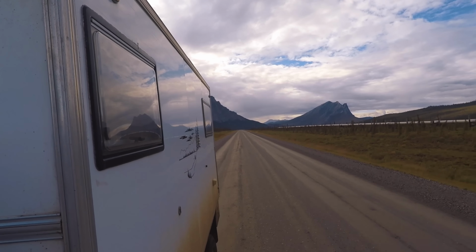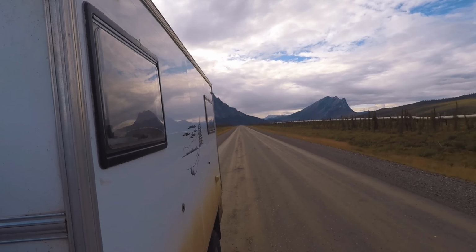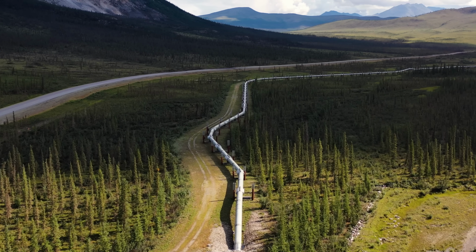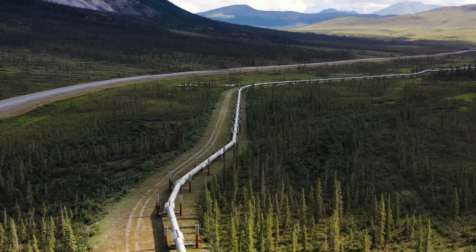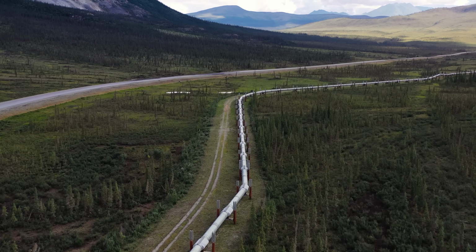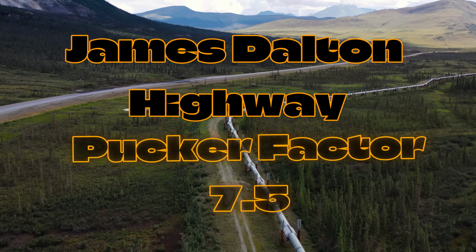The highway is mostly gravel and it presents unique challenges to drivers such as extreme weather conditions and limited visibility, making it sort of a test of endurance and self-reliance. Now the little town or camp that's up there near the Arctic Ocean is called Deadhorse. And this stretch of highway between Deadhorse and Fairbanks, on average, has about 40 fatalities. They've also had some people just out and out disappear up here. The James Dalton Highway has a pucker factor of 7.5.